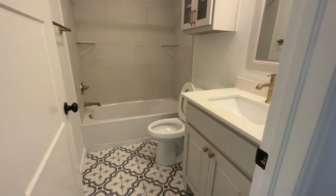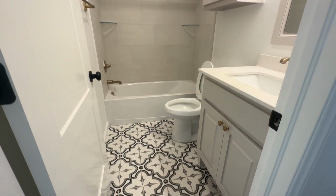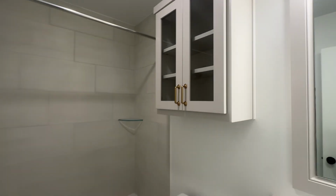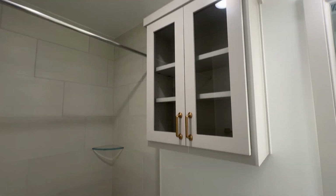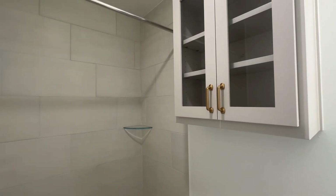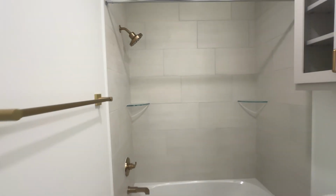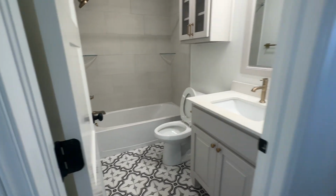Then you have your extra bathroom in here. So that same tile coming in here. And then I like this cabinet. You would definitely have to keep it organized, but having that glass is kind of unique, having it here in the bathroom. And then you can see your shower. So your basic size little extra bathroom.